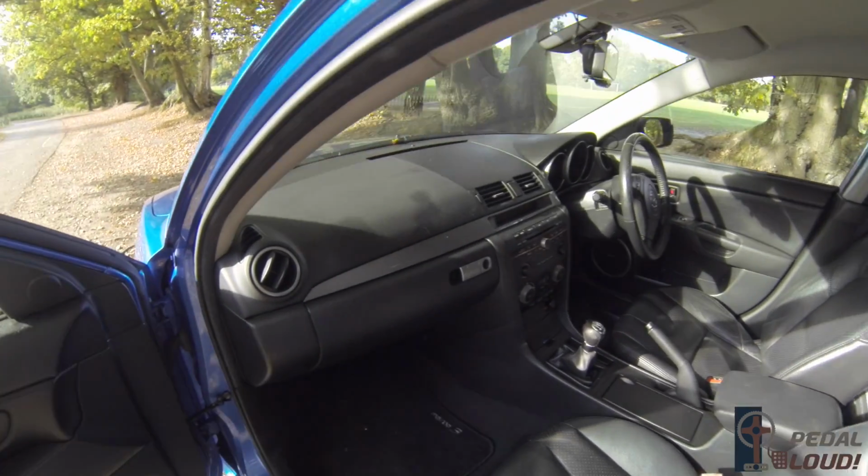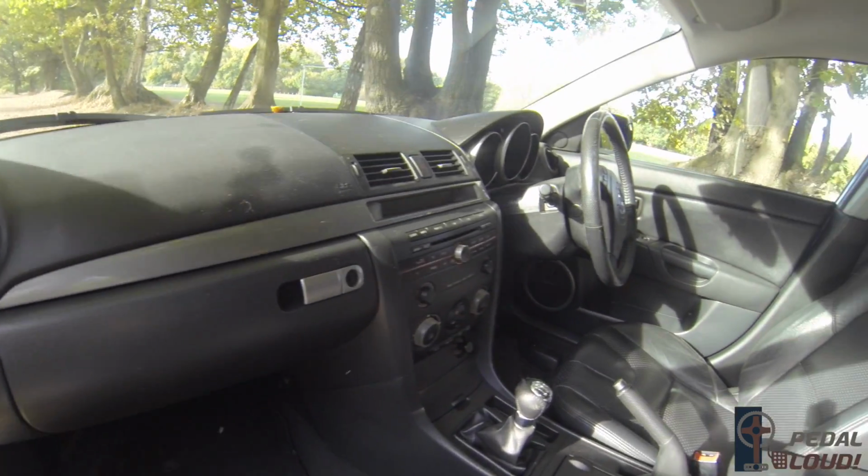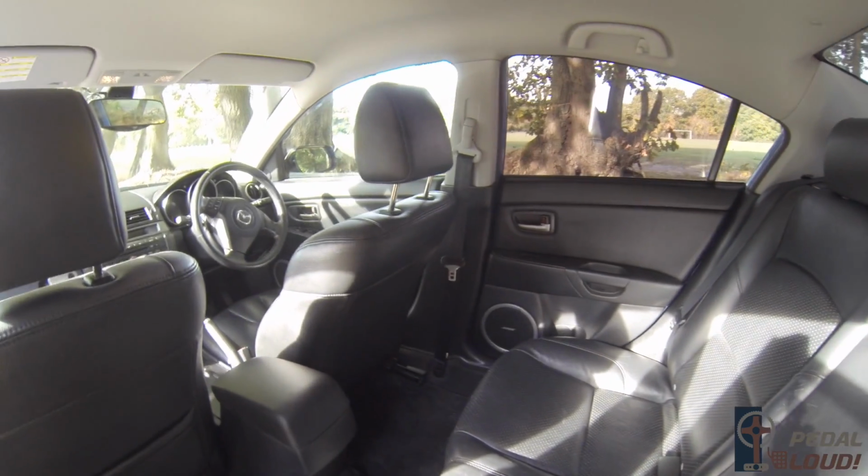Well, no, I don't think it is. This car cost the princely sum of £2,000, has leather, albeit the Japanese vinyl type, and plenty of room in the back for the kids. This sport version came with a reasonably nippy 147 brake horsepower 2-litre engine that powers the car to 60 miles an hour in a shade under 9 seconds.